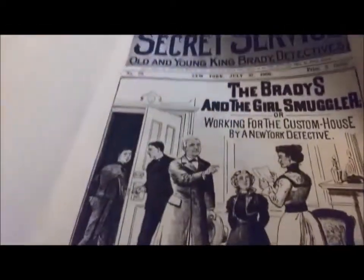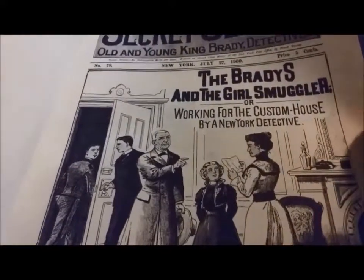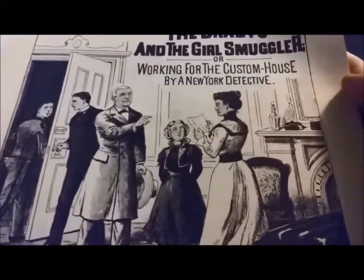If you ever get your hands on this book, there's a great introduction by E.F. Bleiler where he sort of explains the phenomenon. So this would have been the front page for the Old and Young King Brady story, where they take on the girl smuggler that they chase all over New York and Canada.